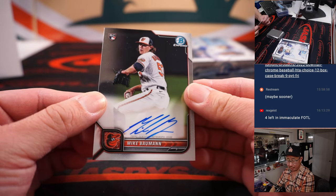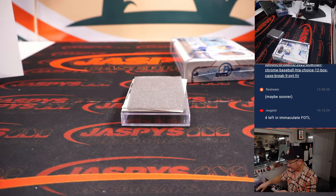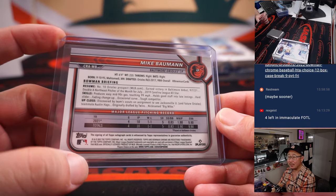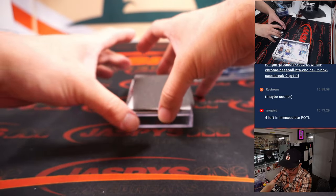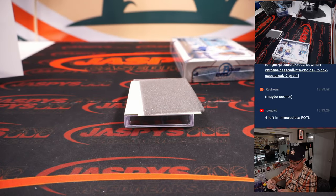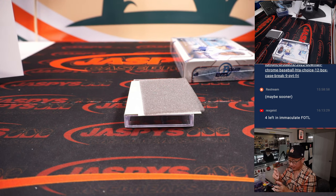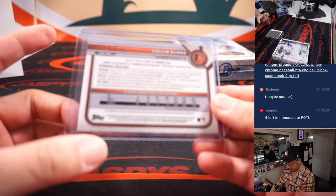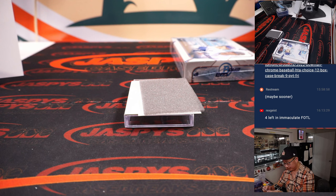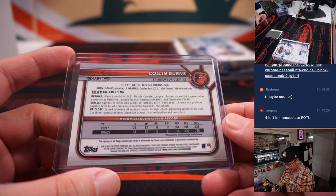There's Mike Bowman, rookie autograph. Out of Bowman, going to Adam. Adam K. and the Orioles, number 10 Orioles prospect. Got more Orioles, Colin Burns. Burnsy, probably the good baseball nickname for him, old Burnsy. Went 6-for-14 in 2021 Florida Complex League. Posted 6 multi-hit games after his promotion. Yeah, looks pretty good. Aggressive hitter, jumps on fastballs early. Proven run producer, plus wheels.